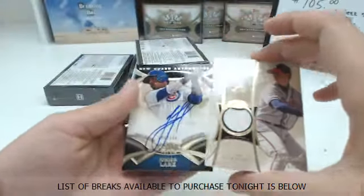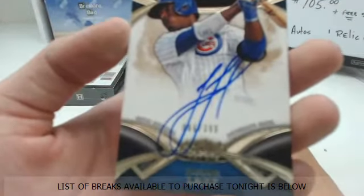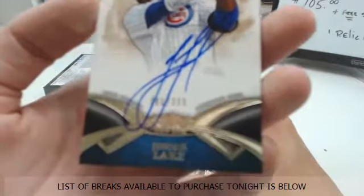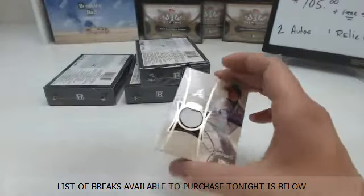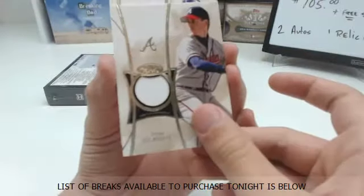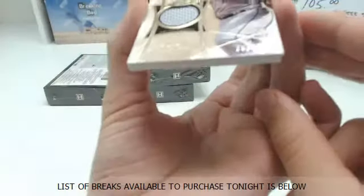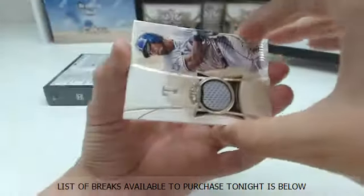Let's do this card first. Junior Lake, 86 of 399 for the Cubs. Gotta focus first. Toronto Blue Jays, Adrian Beltre, 290 of 299. And the patch auto.